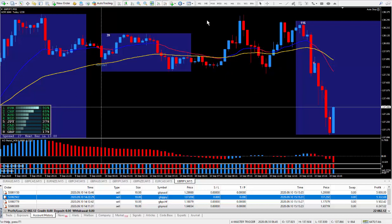Now remember, it's not any of my trigger systems, and it's not any system in the trading world. You have to learn how to trade the flow of the market. And these indicators here, they just guide me into the correct direction that I should be going. And so I teach how to trade the flow of the market. And once you learn that, every system that you have will work.